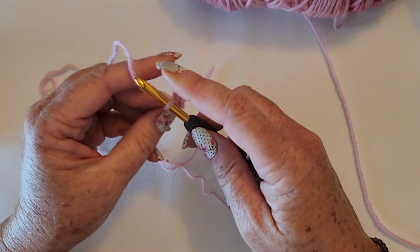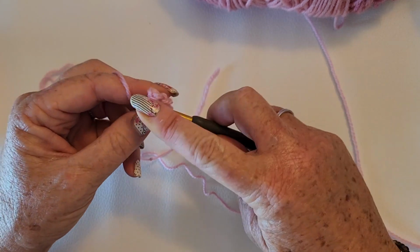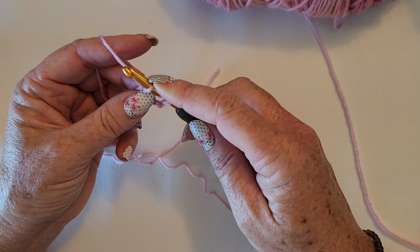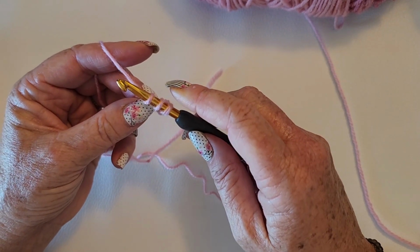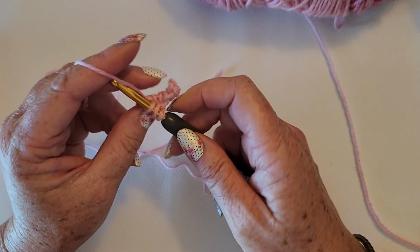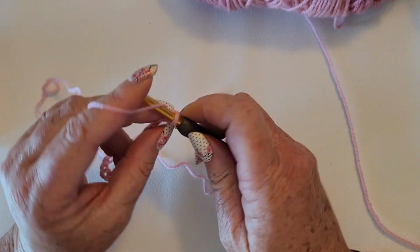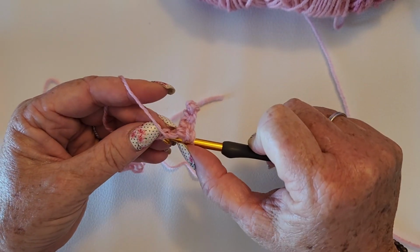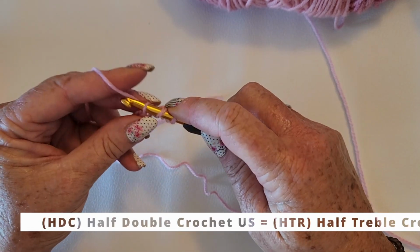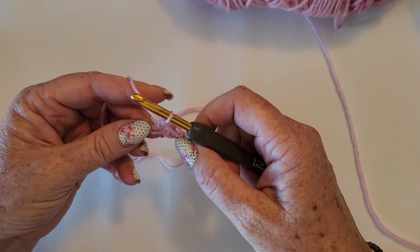So to do this stitch, you yarn over, go into your stitch, pull that yarn through. Now we have 3 loops on our hook. This is why in the UK it's called a half treble crochet, because there are 3 stitches. For us, we yarn over and we pull all the way through. So it's the same stitch, it's just called something different. Here again, in the UK, we've got the 3 stitches on our hook, we yarn over and we pull through all 3 at the same time.